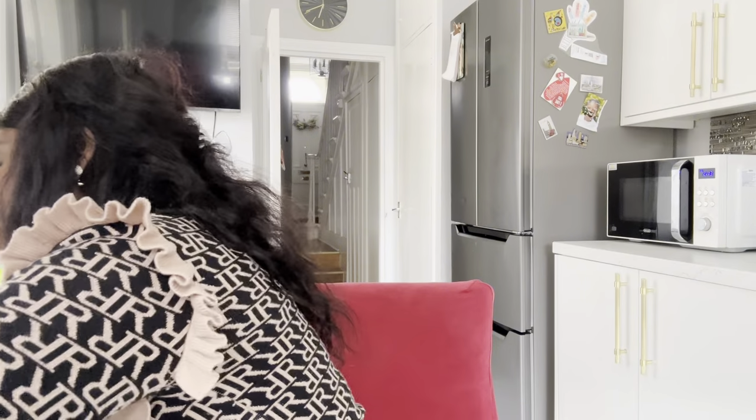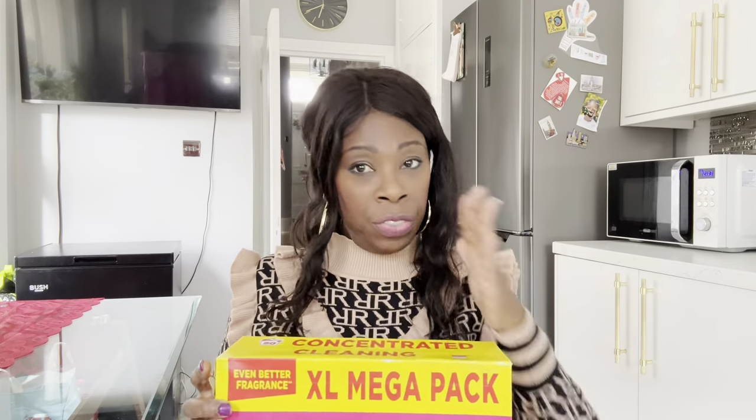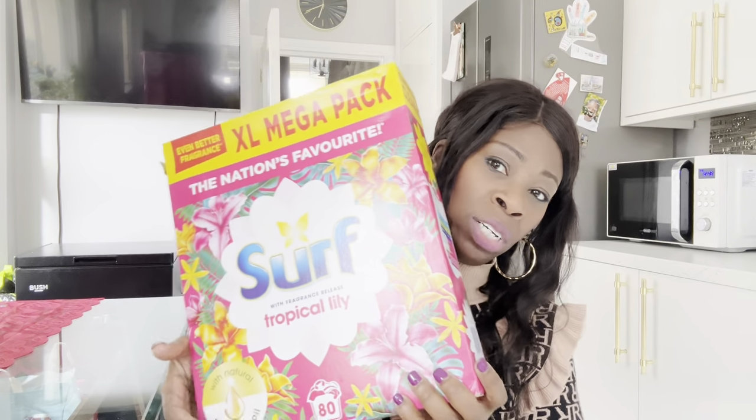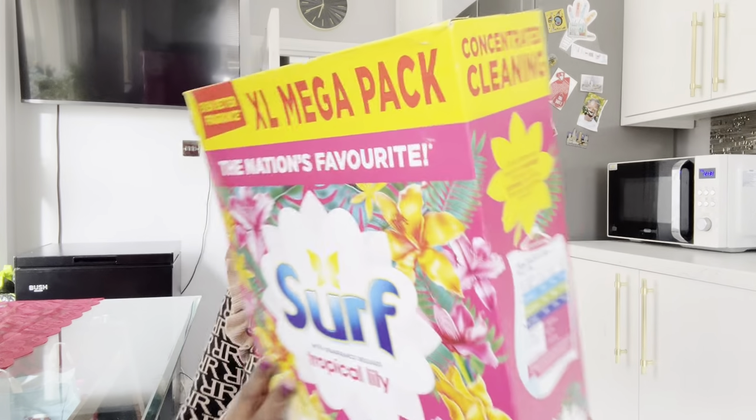Anyway, then I bought, let me see if I can get this one over. Right, and I bought this. Now, this was £8.50. I think that's quite cheap for some Surf. Now, I'm really a liquid person, but because this was on a deal, I bought the powder. It said it does 80 washes, but it will probably do about 40 to 60 for me, because one scoop of this ain't gonna wash my kids' clothes.